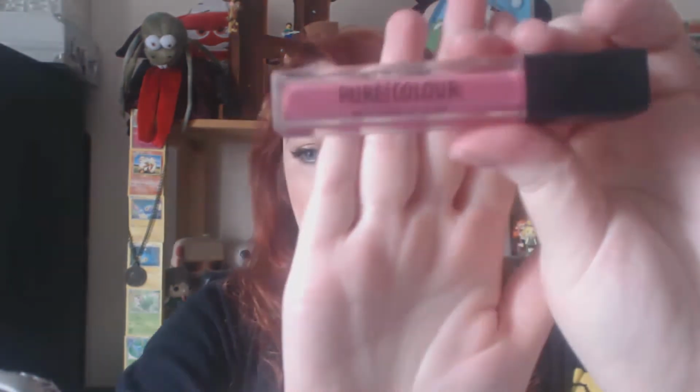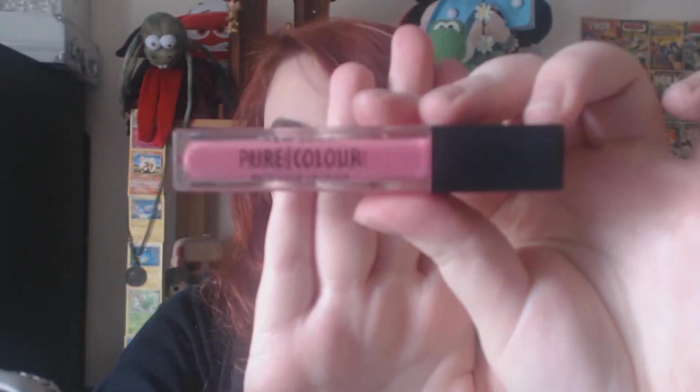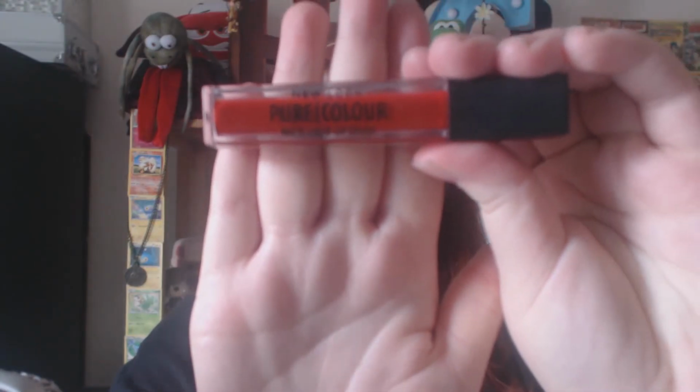So I currently have this one on, which is the mid pink, and if I just show you up close, they really are a great lip product, and if you are looking for a cheaper alternative to this matte liquid lipstick craze that's sweeping the beauty nation, these are a really good steal.